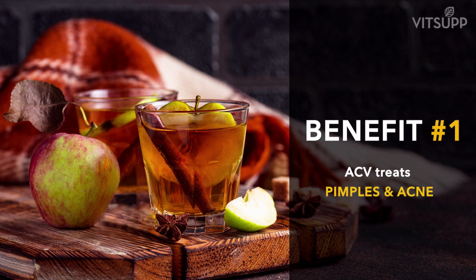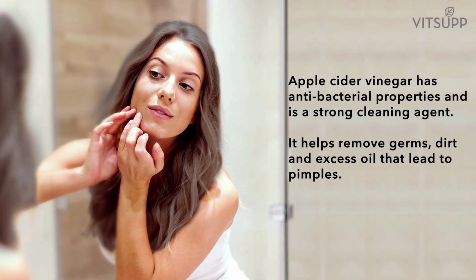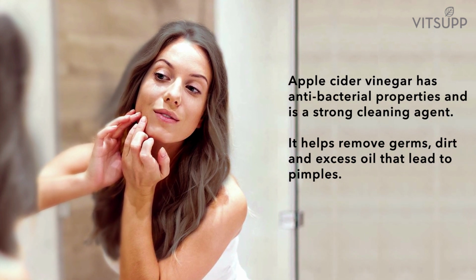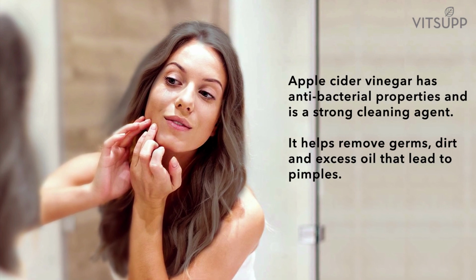Number 1. ACV treats pimples and acne. Apple cider vinegar has antibacterial properties and is a strong cleaning agent. It helps remove germs, dirt and excess oil that lead to pimples.